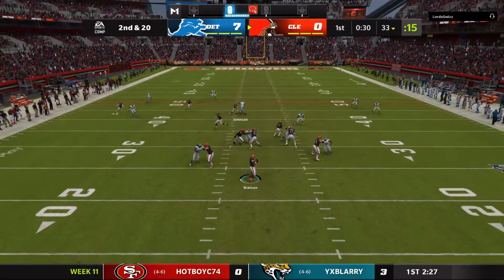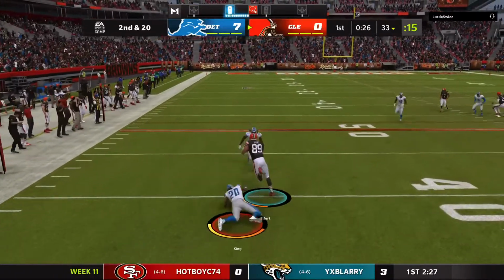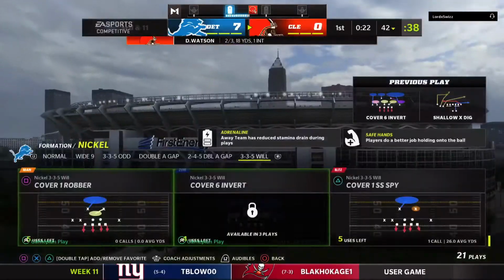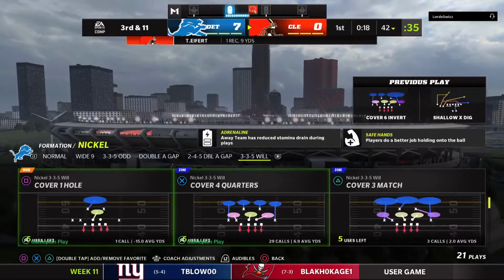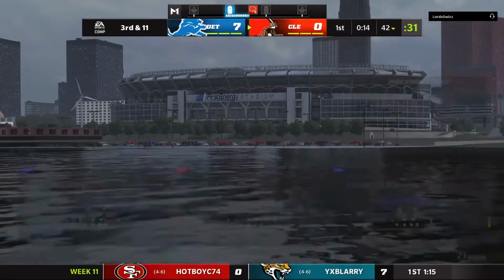Another try after the first down sack. Watson, and the catch good. It's Eifert. They'll get 9 there as that sets them up better for third down. Brandon, perfect defense in this situation would have meant that there was an incompletion. They would have picked it off. Okay, so they gave up the completion.